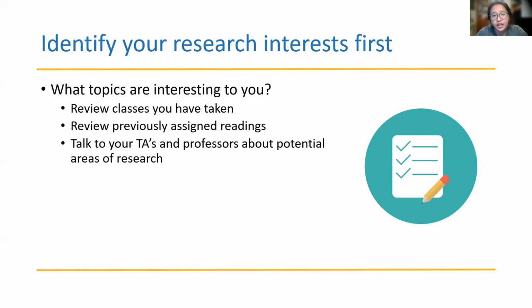You can also talk to your TAs, who are usually graduate students such as myself, and your professors about different areas of research that they might be involved in, and they might be able to tell you about their colleagues performing research at UCLA. But yeah, just take that time, think about what piques your interest the most.